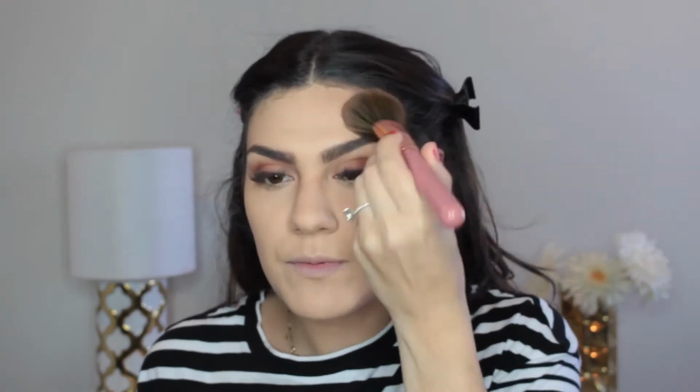And this is a BH Cosmetics brush. It's so good. The color is perfect. It blends so nicely. And I know it's outrageous to spend this much money on a bronzer, but I have not regretted it for one second. Anytime I use another bronzer lately, I'm like, oh no, I don't want to use this bronzer. I don't like it as much. It's so good, you guys. It's so good. And then we will do a little bit of a nose contour, not anything crazy.